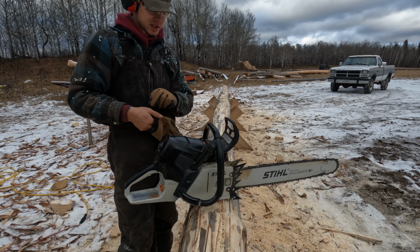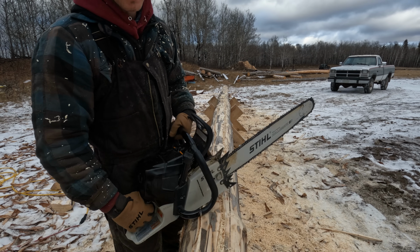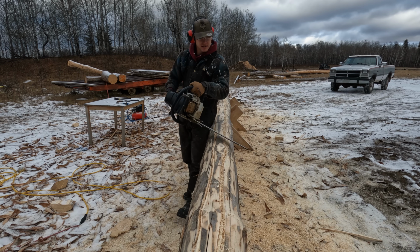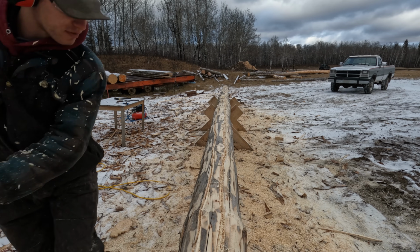Honestly, this saw is just ludicrous. It's the beast. I literally can't even walk fast enough back for how fast this thing can cut. It's not even funny.